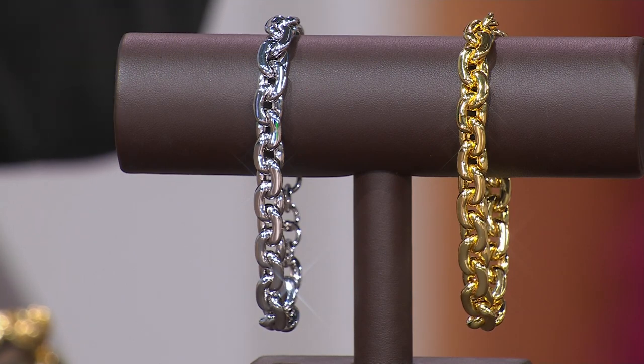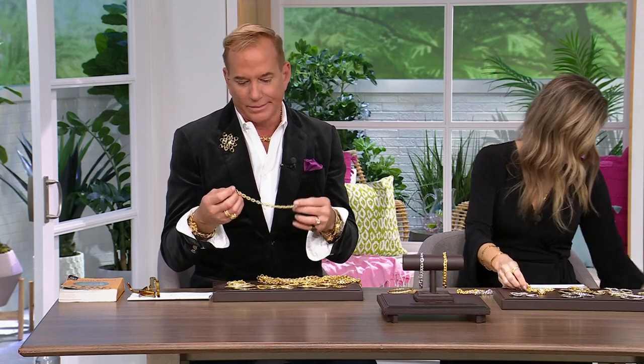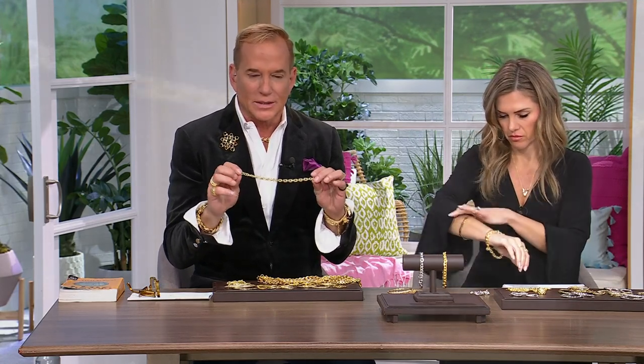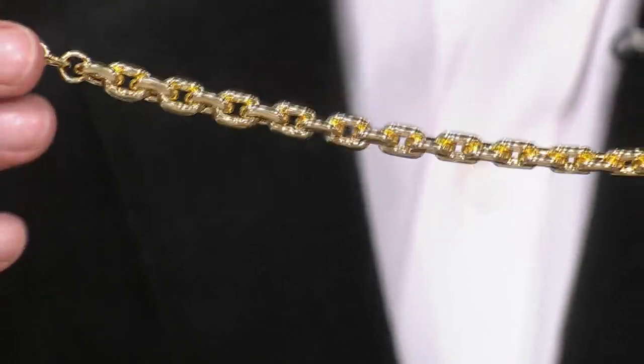I like this weightier, kind of chunkier link. It's so in right now, and this is so Italian, and in solid gold, this would be a $9,000 to $10,000 bracelet. Mm-hmm. And it's a look that you're going to love when you get it home. You're also going to love the fact that it's so smooth and so high polished and so well made. You can tell it's Italian.